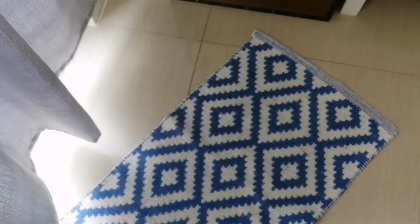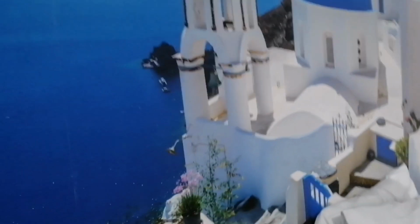I bend the carpet. Yes. Santorini. I love it. Bye. Quick tour.